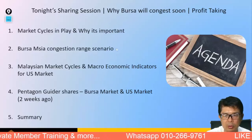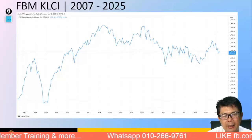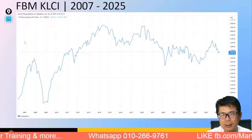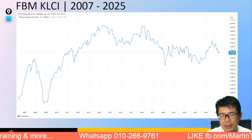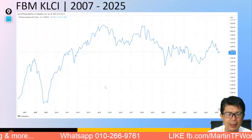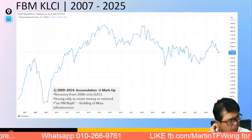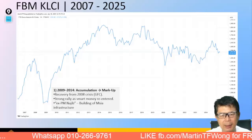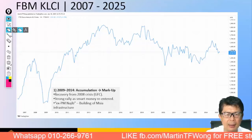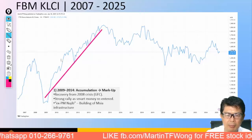Alright, let's get on to it. If you look back at the KLCI, I want to present the case why the Bursa KLCI will congest. Going back from 2007 to 2025, we're talking something like 15 to 16 years, no, more than that actually. It's about 18 years, close to 18 years. This is from last week anyway. Some of you may have seen this before. It's good to recap it again. 2009, 2014, this is where we were at in the market. Let me just break it up for you here. And this was that big market movement that we had.